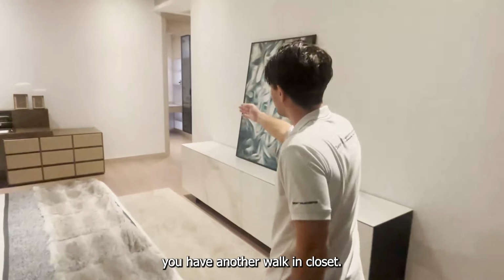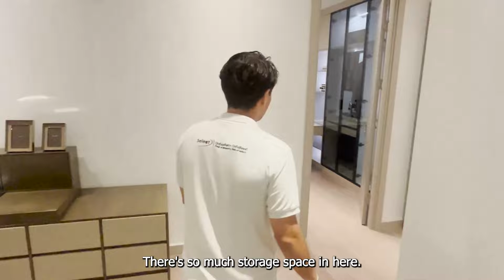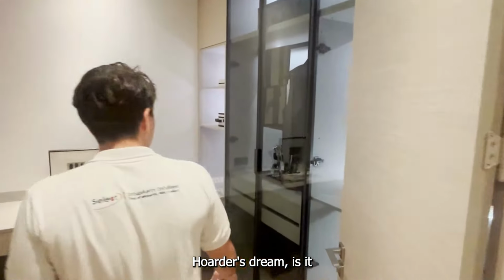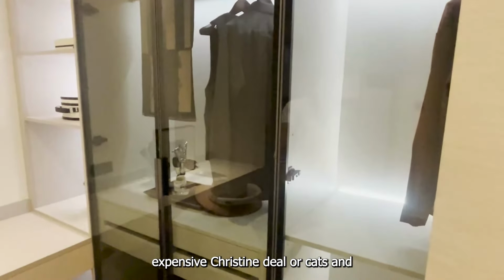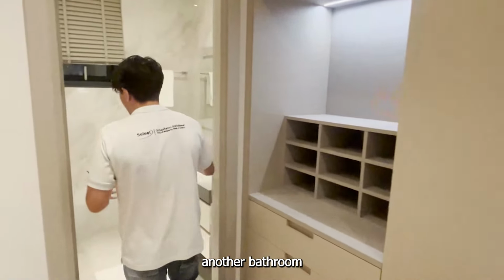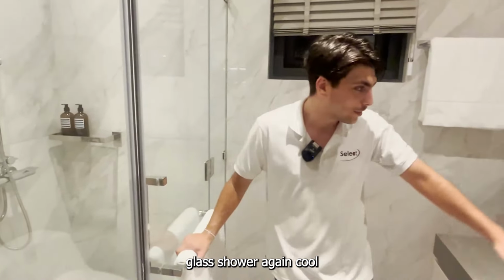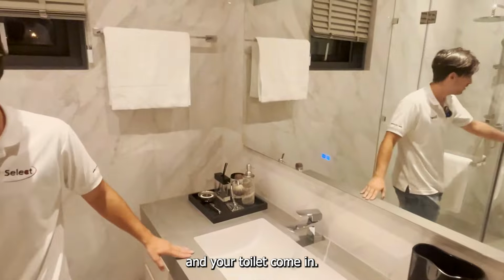And right next to the door, you have another walk-in closet. There's so much storage space in here. I don't know. Hoarder's dream, isn't it? Another glass showcase for all your expensive Christian Dior hats and whatever that is. And again, another bathroom, glass shower again, cool technology mirror, and your toilet. Come in.